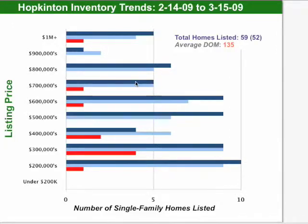In the 700s, we have 5 homes on the market. One went under agreement since last month. In the 800s we have 6, very little in the 900s, just the 1. And over $1 million we have 5 homes. So this middle range from $500,000 to $700,000 is what I'm a little bit concerned about, but not too much.